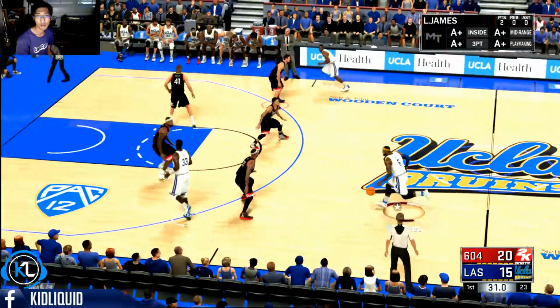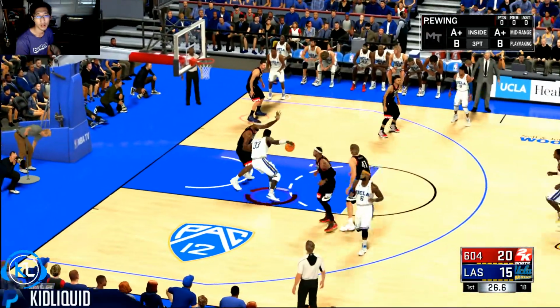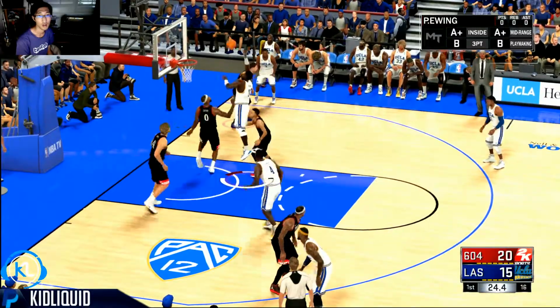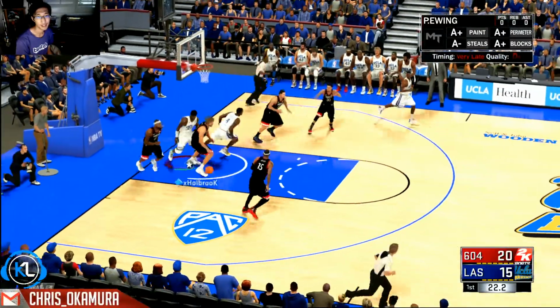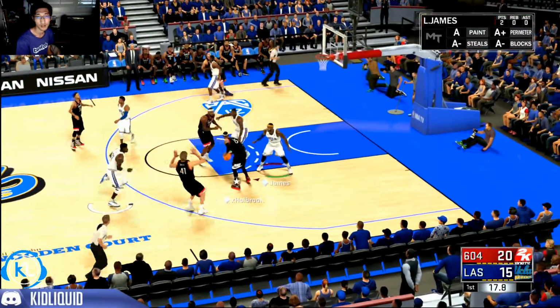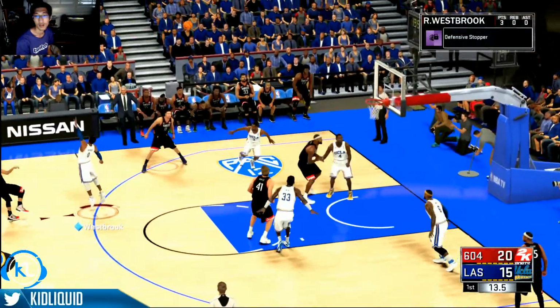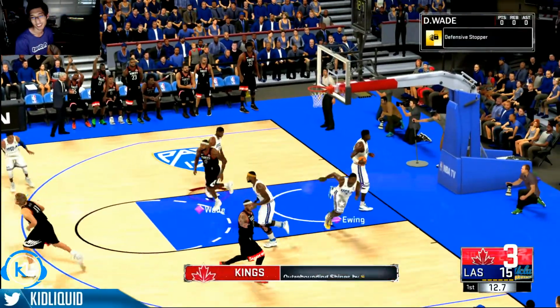Los Angeles trails by 5. James dishes to Ewing. That shot is off. Nice D from Cousins. Anthony kicks to Cousins. Here's Curry with the three. And again, it's Vancouver with a three.